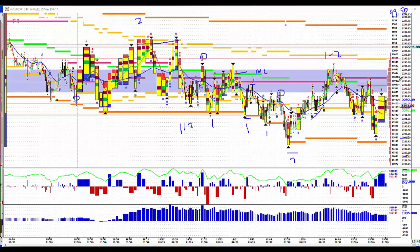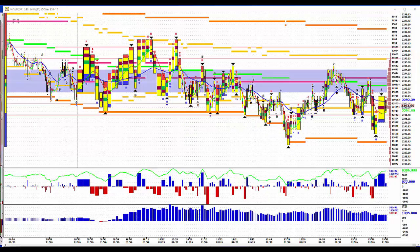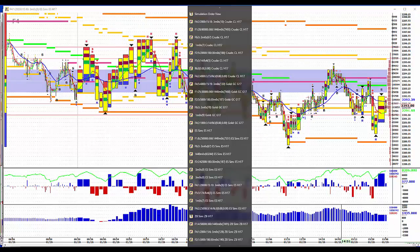So again, the market is really hampered by the lack of the other side. It's not a two-sided market. I mean, the traders will sell it and they'll take the market down a little bit, but they won't break it.